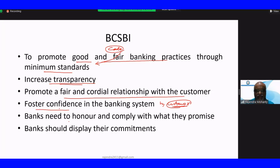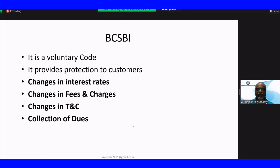And through this code, if it is applied by each and every employee, the bank needs to honor and comply with what they have promised. Before attracting the customer, whatever you have promised has to be fulfilled by the bank to the customer. And these codes are to be displayed by the banks as their commitments. So this is what the BCSBI is made for.